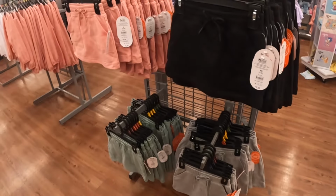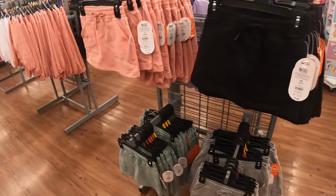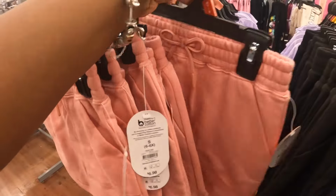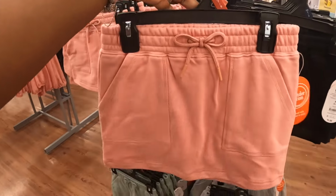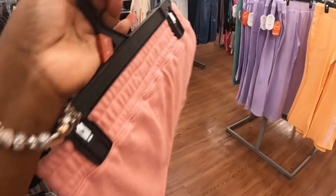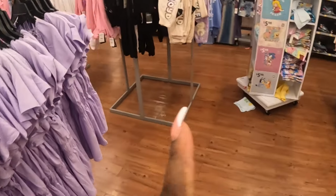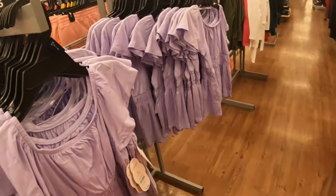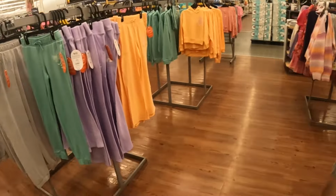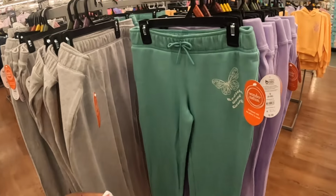Which color should I get? Should I get gray and black or gray and pink? I'll do the pink because yeah, she'll be able to match that. Isn't this skirt so cute, y'all? Oh, they were right here, right next to where I started off. Isn't that something? $10.